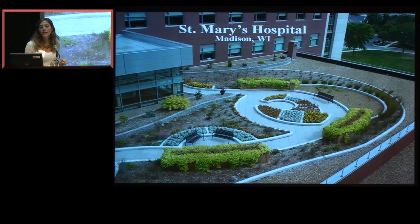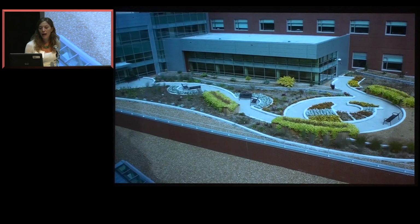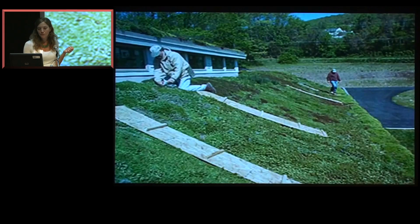And St. Mary's Hospital, this is another St. Mary's in Wisconsin, and this one is actually used for therapy. So I think it's hip replacements or some type of joint replacement, and so patients are able to actually go out and have part of their therapy sessions, instead of it being in like a gymnasium type room or a small room, they do it outside when they can, and there's different levels and there's different railings and things like that to help them through this.